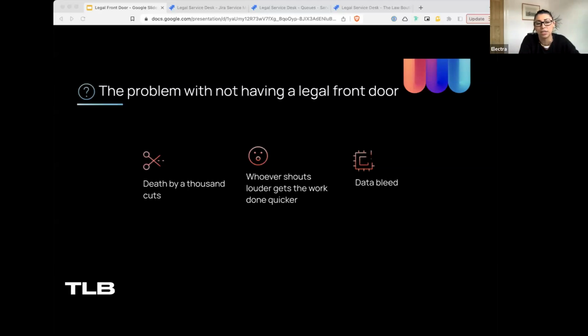That's not a very strategic approach to choosing what you're going to do first. And so that's the second biggest problem. And thirdly, there's a massive data bleed, because a legal front door, and having a method and a system by which you concentrate the requests and then deal with them by triage and by correct prioritization, means that you are losing really important data that could help inform you on decision making in the future, but also helps you to build your business case for things like more resource or budget. So those are the three main problems with not having a legal front door.